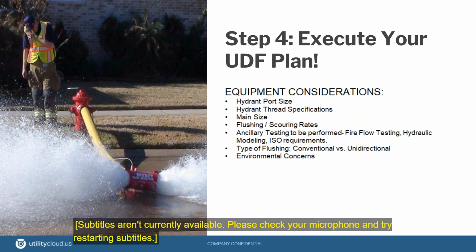Are there any ancillary tests that need to be done while we're doing this? We mentioned this earlier as well: they blend into our flushing design and our flushing tests. Can we collect fire flow test results that we can use to improve or upgrade our hydraulic modeling? Is our community going through an ISO review? Again, fire flow test data is required for part of that.